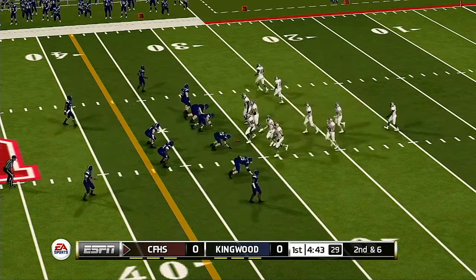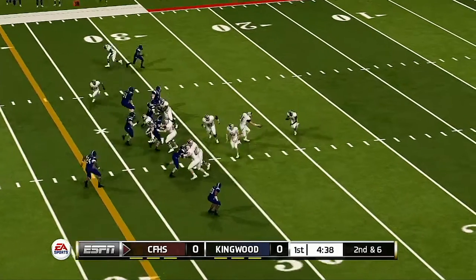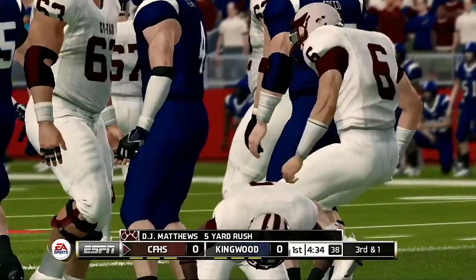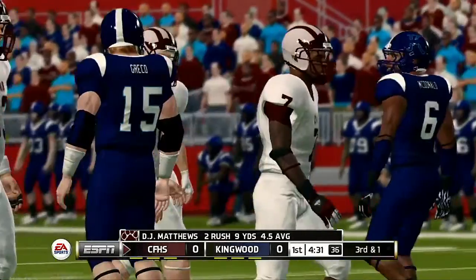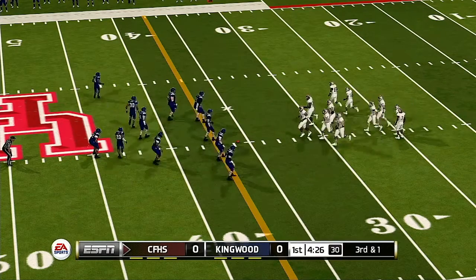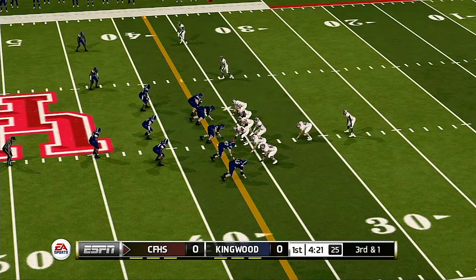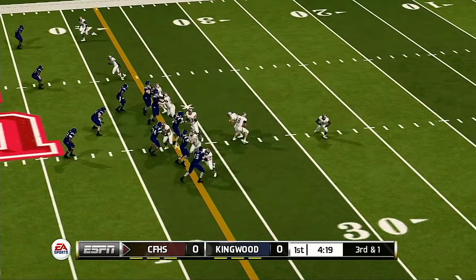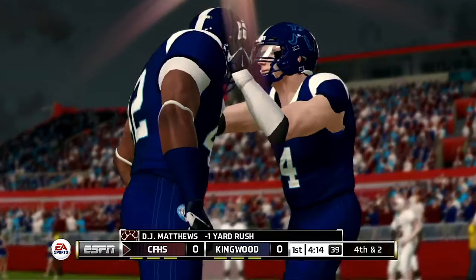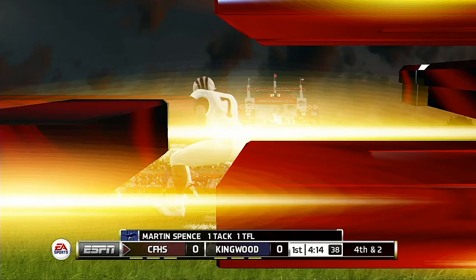From their own 31-yard line, second down. Here we go. Matthews comes away with 5 yards on the carry. Stopped in the backfield. Great job here in shutting down the run. That's a real boost for this team.